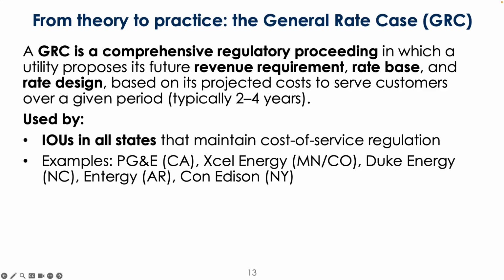And then when we think about how in practice this all gets set, right? All these assumptions about things like the lifetime, what's allowed to be in the rate base, and then rate design, which we haven't talked about, but we'll get to. How is that actually decided and formed? So this goes through a process known as the GRC, a general rate case.